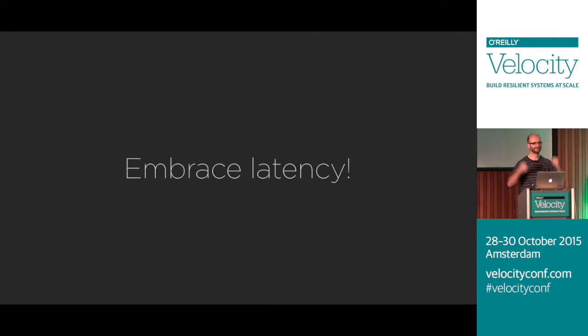Embrace latency. So, like any good craftsperson, you must know your tools and know your materials. And I always challenge designers to work in code. In fact, in my last role as a creative director, I banned Photoshop completely. Designers had to work in code alongside front-end people from the very first moment. And I do this because it's vital to know how the web actually works.